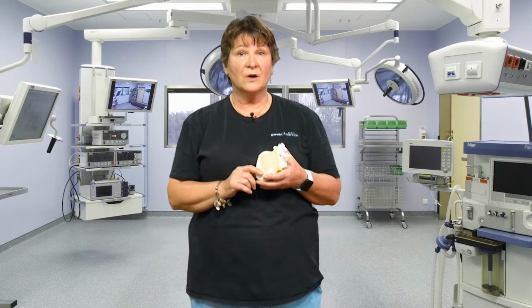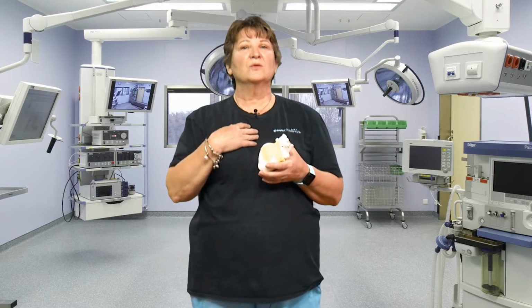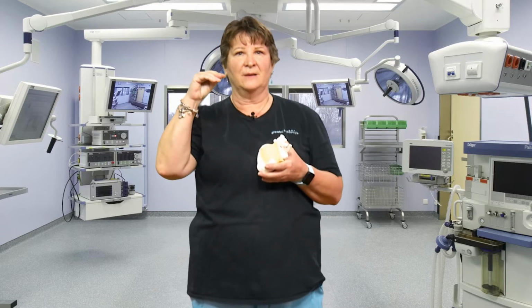You can hear your heart with a stethoscope. Sometimes you can hear it with your ears. You can hear because the valves are closing. They're like little doors, and they prevent blood from backing up, just like if your toilet backs up.